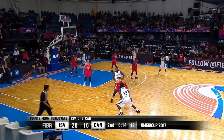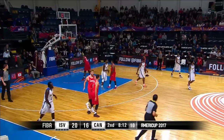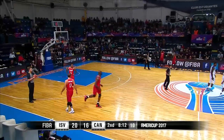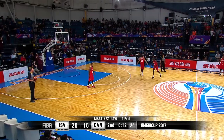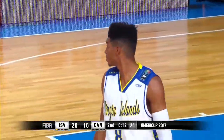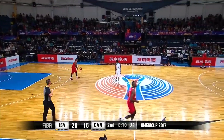Hart, waiting for the screen. That's an illegal block. Another offensive foul. That's on Javier Martinez, the strong forward who came out of Tennessee Martin in the NCAA. He's 24 years old and 6'6", 1.98 meters. Can be a big problem for Virgin Islands having so many turnovers at this time in the game. Especially like that one. That's an unforced error.